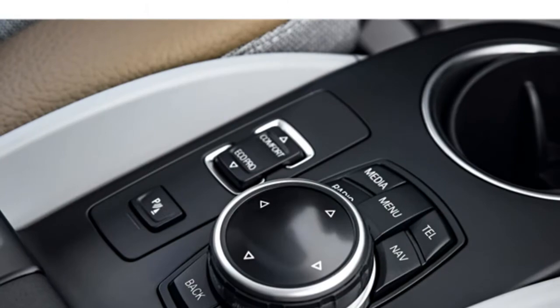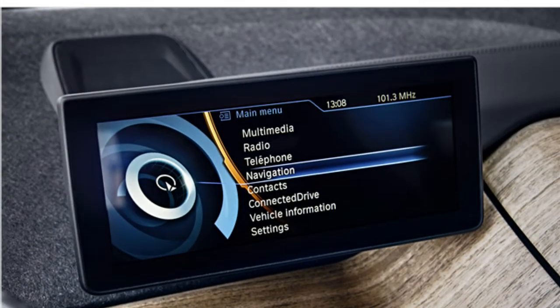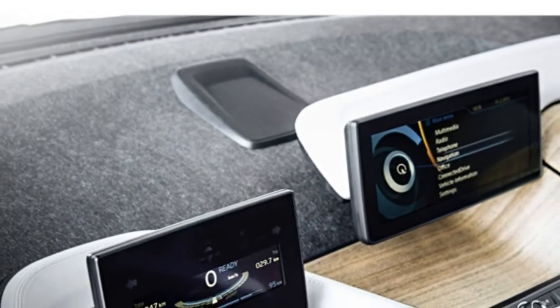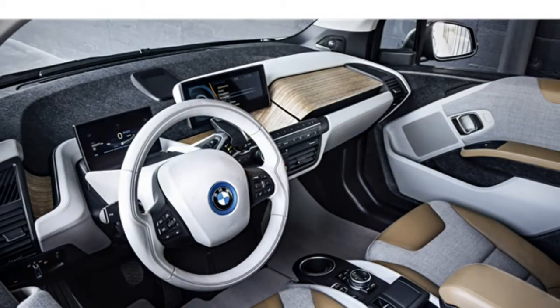The 2016 BMW i3 uses premium materials throughout its elegant interior, according to reviewers. Some of the materials, such as the wood trim, are either recycled or made from renewable resources. The seats are comfortable and provide adequate room, and the i3 has more cargo space than some rival EVs. The iDrive infotainment system is user-friendly.